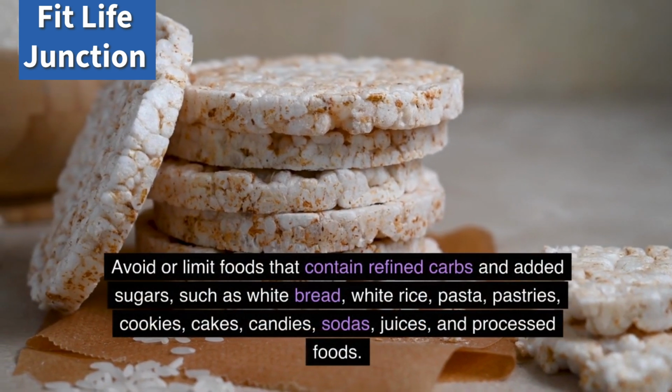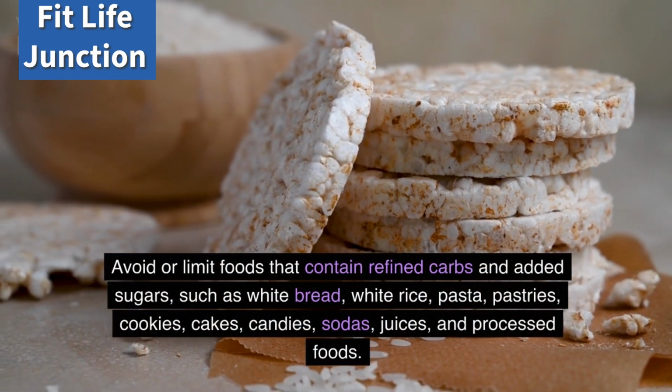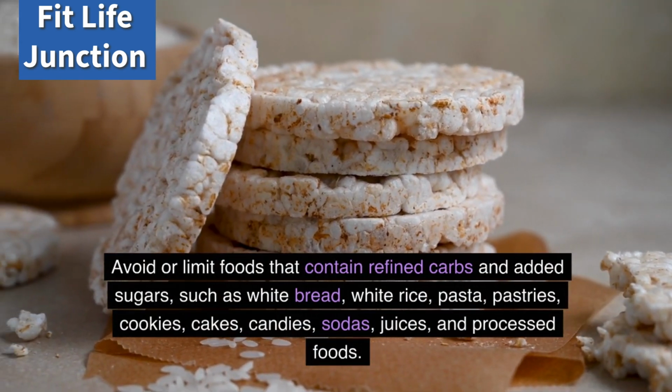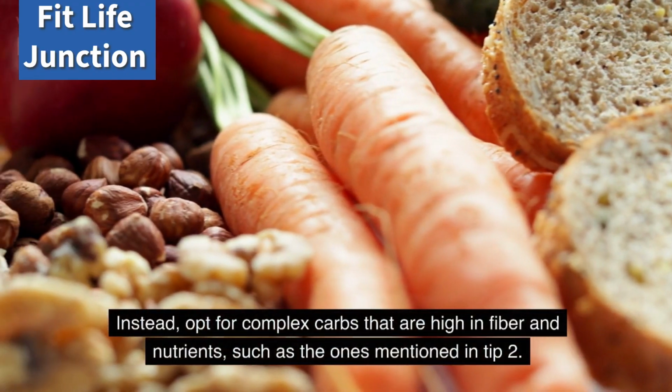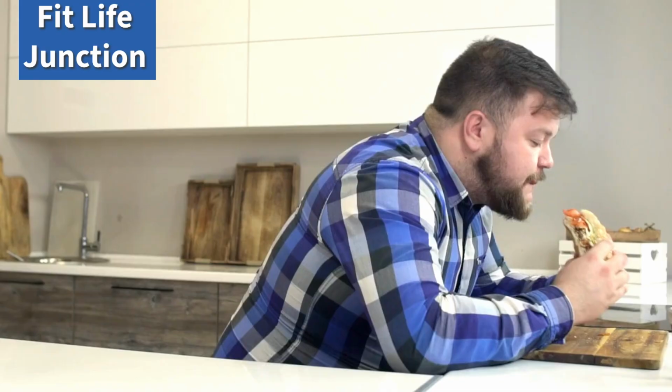Avoid or limit foods that contain refined carbs and added sugars, such as white bread, white rice, pasta, pastries, cookies, cakes, candies, sodas, juices, and processed foods. Instead, opt for complex carbs that are high in fiber and nutrients, such as the ones mentioned in Tip 2. Tip 4.